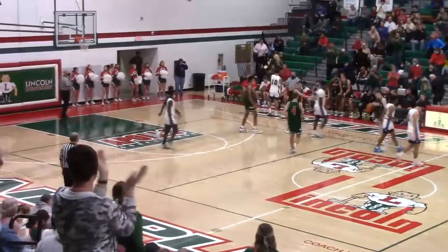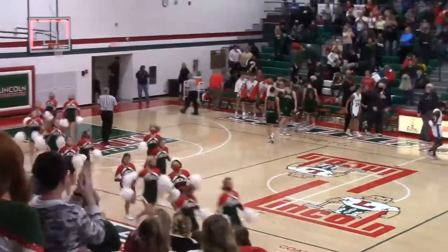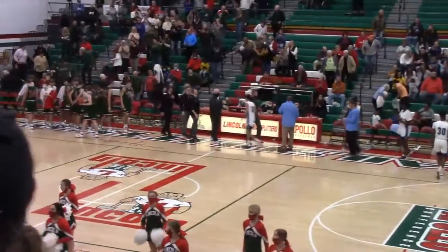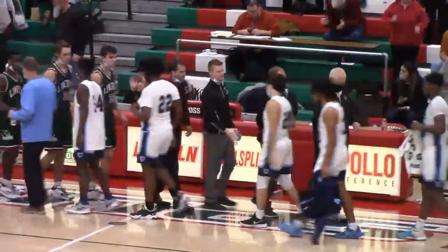And the crowd comes to their feet. And Lincoln is going to put this one in the books. It's 44-30. The Rail Splitters win over the Centennial Chargers, their 32nd Thanksgiving tournament title in school history. We're going to take a 2-minute timeout, come back with all the post-game show right after this 2-minute message.